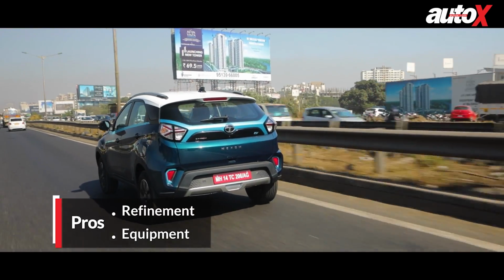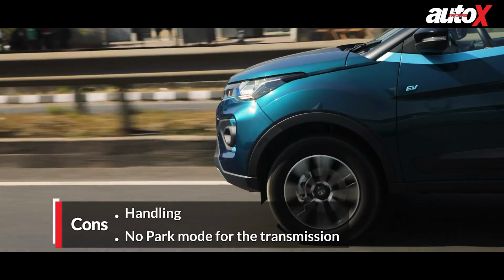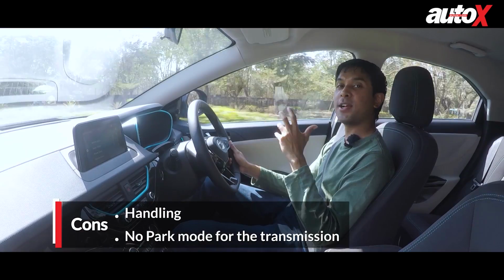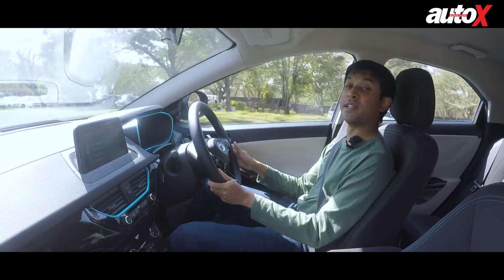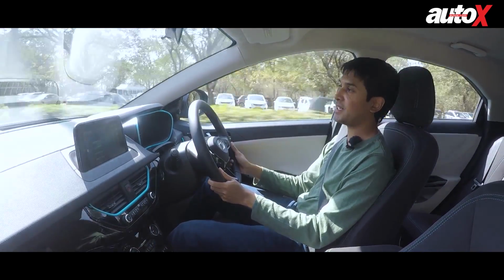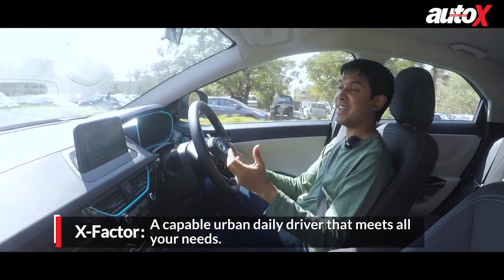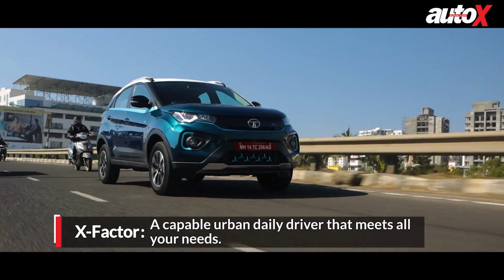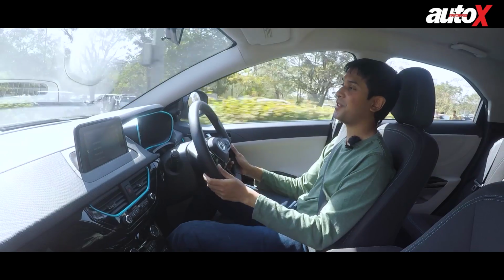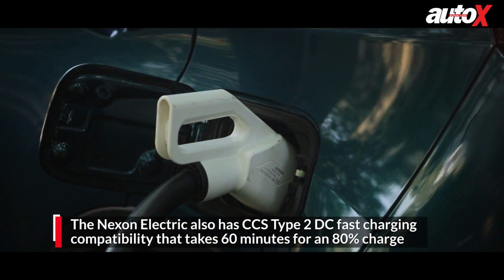But having said that, some more fine-tuning needs to go into the suspension setup of this car to make it fully compliant to an EV's powertrain when it comes to its dynamic handling capabilities. Nonetheless, my overall first impressions of the Nexon Electric are impressive. This is a great electric car that is perfectly suited to your urban driving needs. But that's not the end of this review just yet.